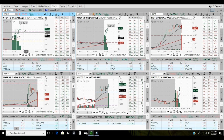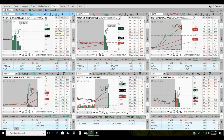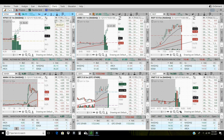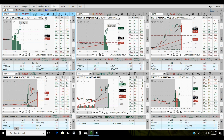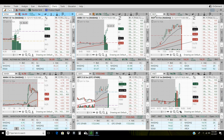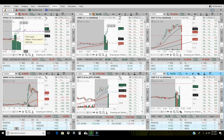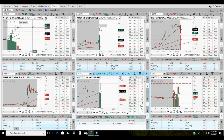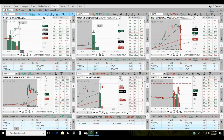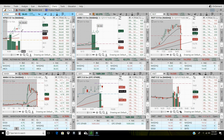So NTNX up to 36.05, long from 35.84. Go ahead and let half go on it. Let half go at 36.36. My stop is 35.83 for NTNX. NTNX new highs. Move the stop up to 36.05.